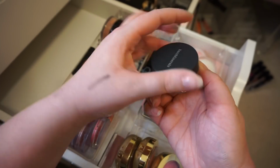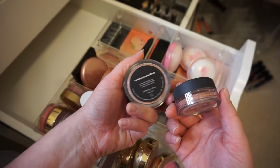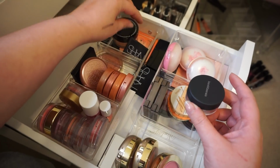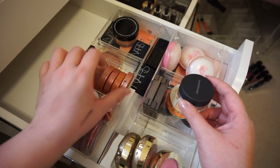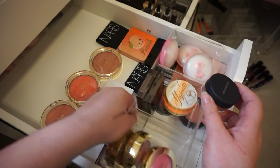I feel like Golden Gate and this Studio Makeup one are really similar. These colors are really, really similar. So I think I'm going to get rid of this Bareminerals one and hold on to that Studio Makeup one. So I left one little cream blush. I've got a couple liquids. I love my Tarte blushes, so I'm definitely not getting rid of any of those right now. I think we did some good work.